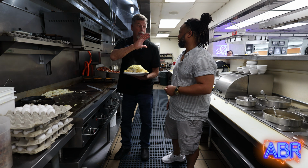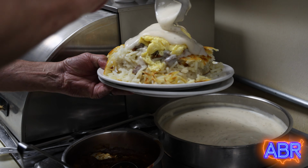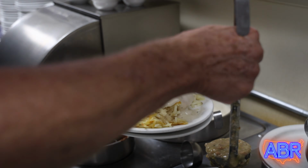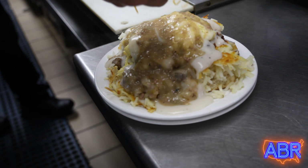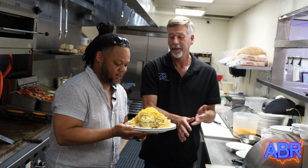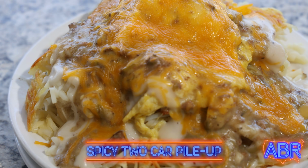Oh, now here's where the magic starts. Ready? Okay. So we can put some more cream gravy on top of that. More gravy, come on. More gravy, nothing like, and this is it. Bam, some green chili sauce on top of that. Oh, this is why I love New Mexico. And on top of that, gotta have some cheese. It always goes down easy when it's cheesy, baby. There you go. This is a thing of beauty. Look at that right here. The 2-car pileup. Here we go.